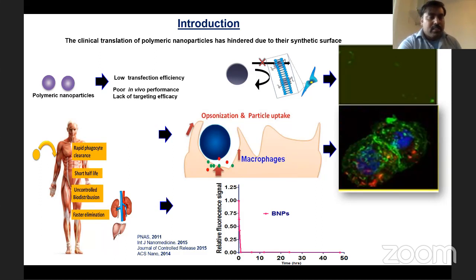In my research, I majorly focus on polymeric nanoparticles, particularly PLGA. These nanoparticles have a synthetic surface, particularly hydrophobic in nature. So they are mostly taken up by the macrophages or the reticuloendothelial system in the body, which eliminates the particles rapidly. So it shows a short circulation time in vivo, as well as poor in vitro transfection also. That was my first research question I tried to answer during my PhD.